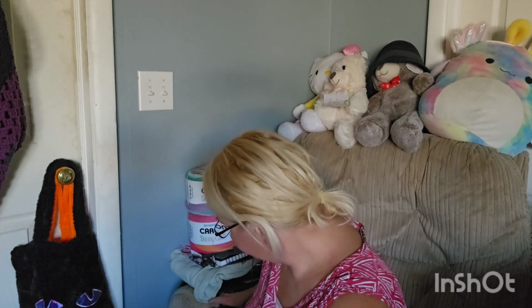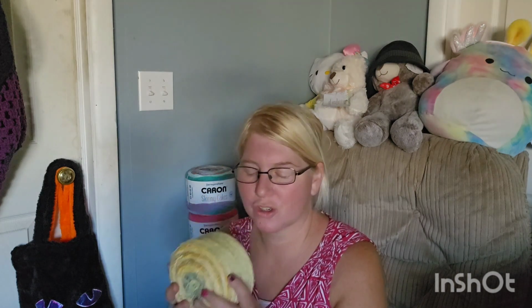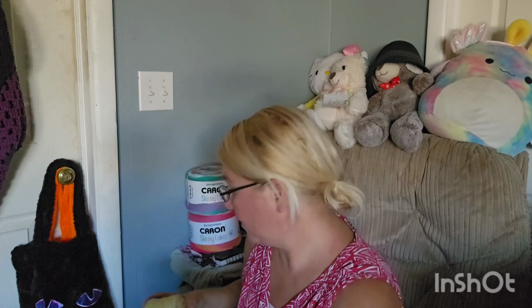But, you know, I'll eventually use it for something. And it may not be something that I keep. I'm not sure. Because the color's okay, but it's not my favorite as far as the colors that I like to wear. I don't think this kind of color would look good on me per se. But this is very soft and very nice. I would like to get some more of it, just in a different colorway. It's nice yarn. So there's that. That's what he picked out anyway.